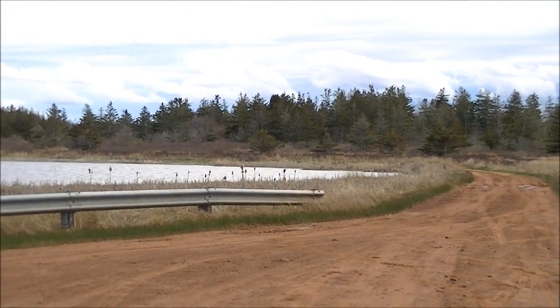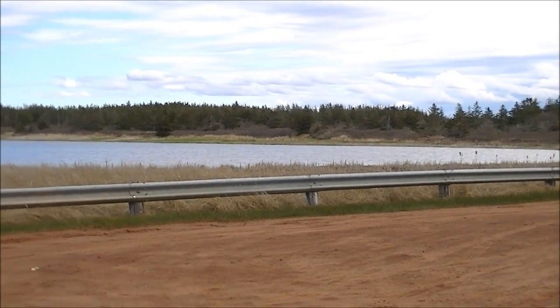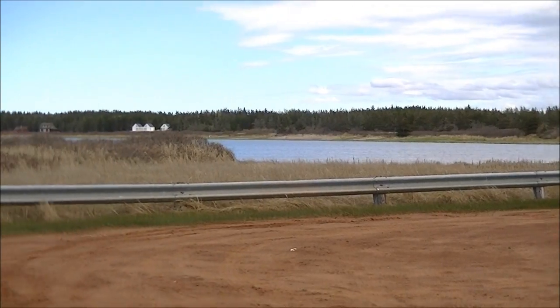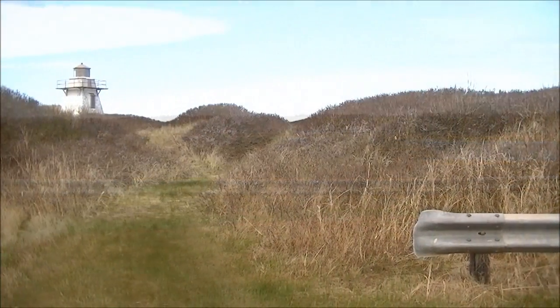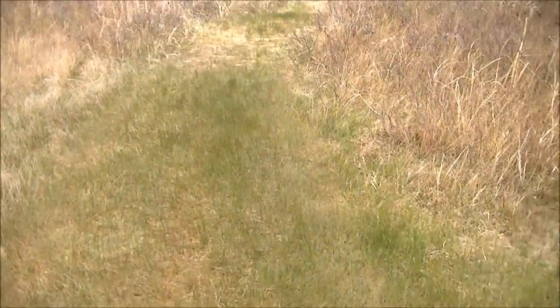I actually didn't come in this way, I walked up the beach. And we'll swing around and have a look at the lighthouse. Alright, let's have a walk up the path to see this lighthouse.